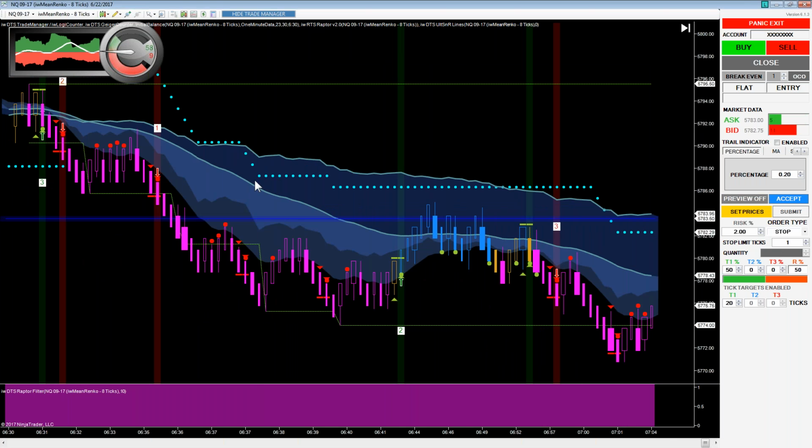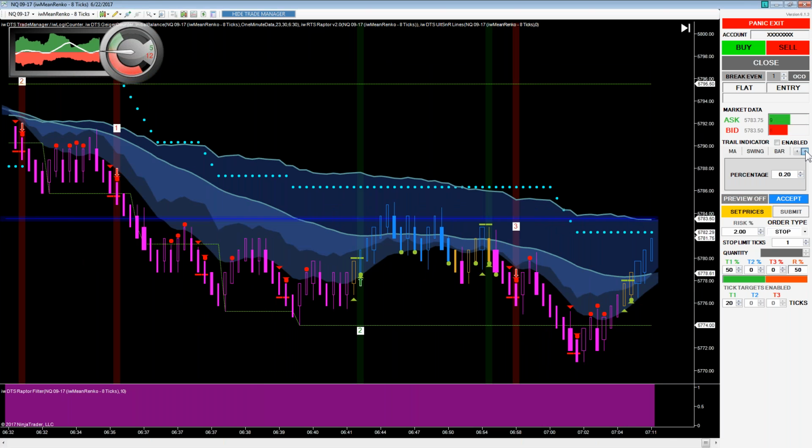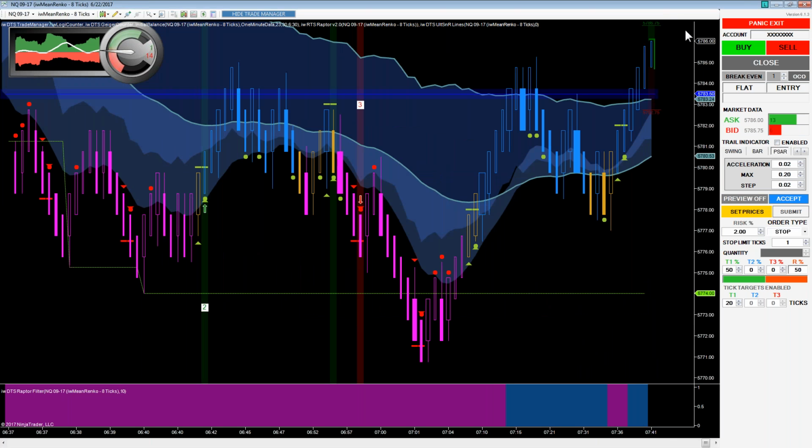Or maybe you like the way the percentage trade started here. You got into the trade, it brought you down to break even, held you at break even until the next leg lower. You can always go to something more aggressive, right? If you're in this part of the trade here and you're starting to mount up some profits, go to a parabolic. Lock in some of those profits. So there isn't one that always works best, and it's so hard.